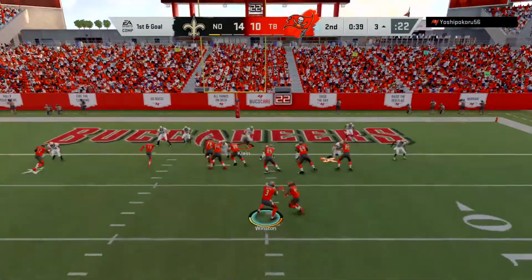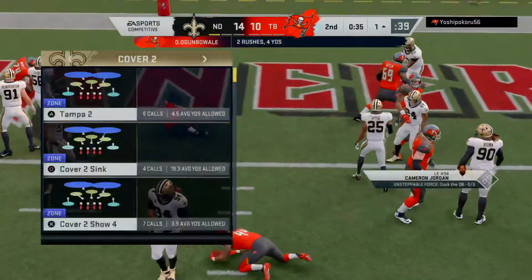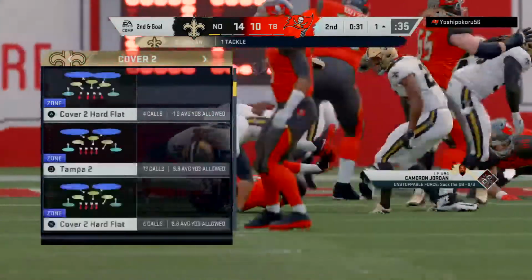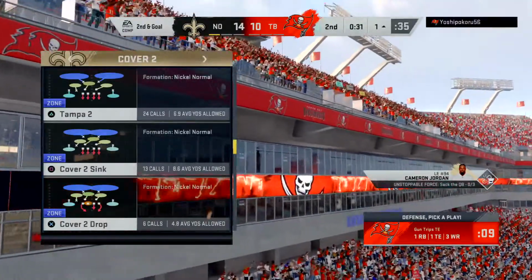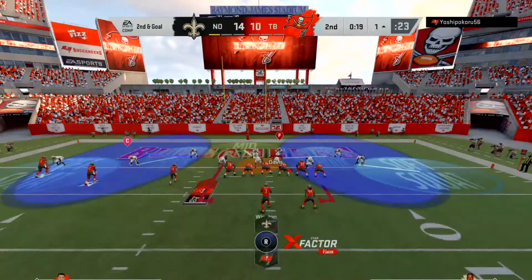This is caught by Dare Ogunbowale. And they'll get him down just shy of the goal line at about the 1. Give him 2 yards on that one. It's 2nd and goal now. To me, that's a terrific run on 1st and goal at the 3. They got 2 yards. I'd line right back up and give it to him again. 2nd and goal from the 1.